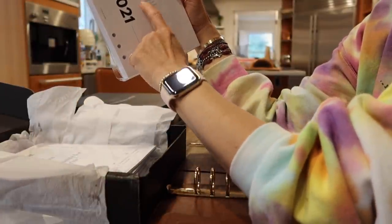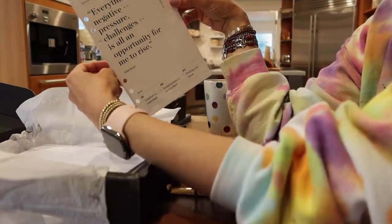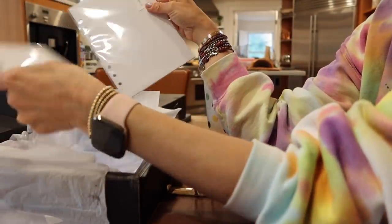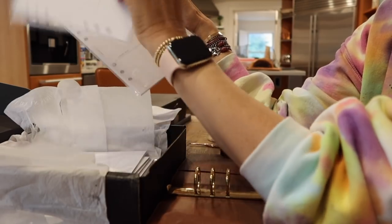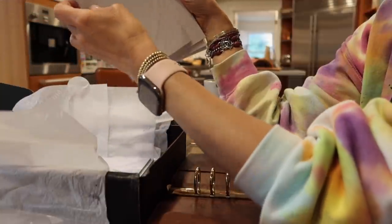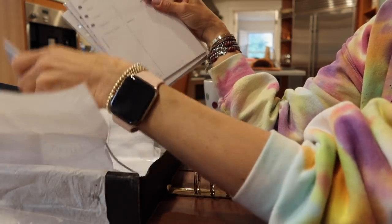Then this is the Daily, week on four pages. We got that. And I loved this one. Everything negative, pressure, challenges is all an opportunity for me to rise. Kobe Bryant. So I love the quotes that she has that you put in the ring binder. And here's some dotted paper. This is capsule wardrobe, which is something that I've been wanting to do for I don't know how long. This is meeting notes. I don't do meetings, but it's good. Here's a purchase tracker, so I could keep track of my purchases. Recipes, so I'll have a section for recipes.